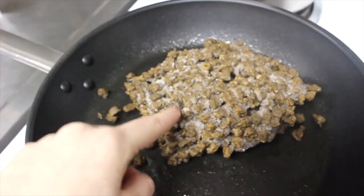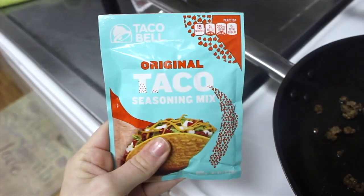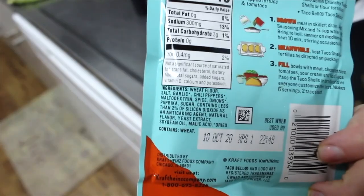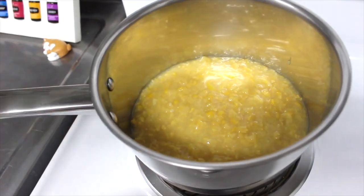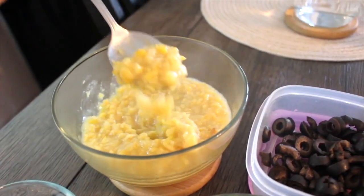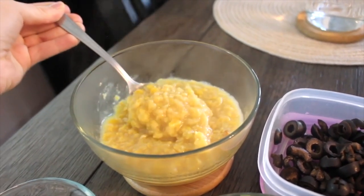This is Beyond Burger Crumbles. We use this original Taco Bell taco seasoning mix. It's just a bunch of different seasonings on the back. It doesn't have any milk or dairy or anything. Then we have a can of sweet corn. Cream of corn. I haven't had cream of corn in so long.